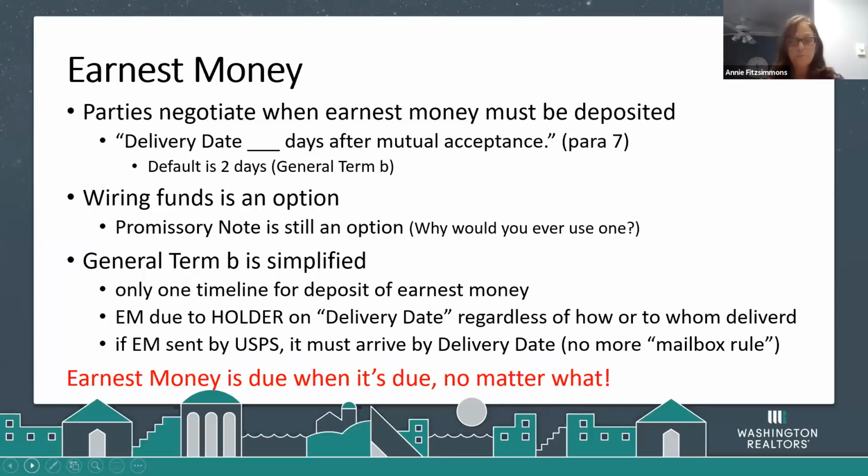However, if the parties fail to put any number in that blank, there is boilerplate language in paragraph B that says that by default, buyer's earnest money is due 2 days after mutual acceptance. It is a backup only. It is intended that the parties negotiate when the buyer's earnest money will be due. And of course, that negotiation begins with buyer's offer. Liz, are there questions on earnest money?